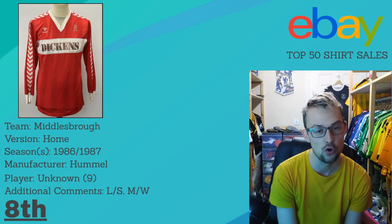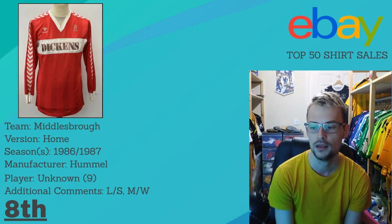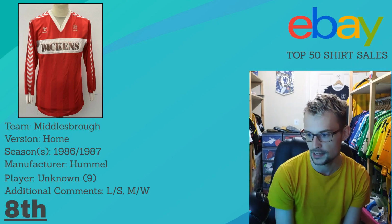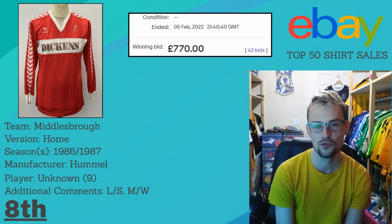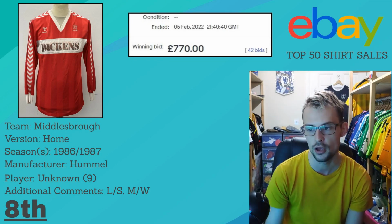8th place is Middlesbrough. Home shirt, 86-87. Hummel. There is a 9 on the back. Again, I don't know who that would have been. Long sleeve, claimed to be match worn. 42 bids came in. £770. We're slowly creeping up.